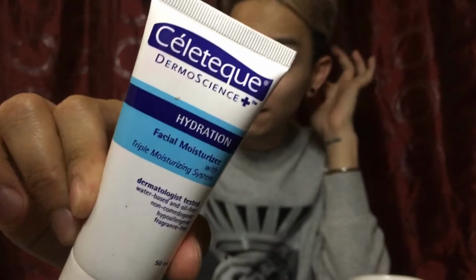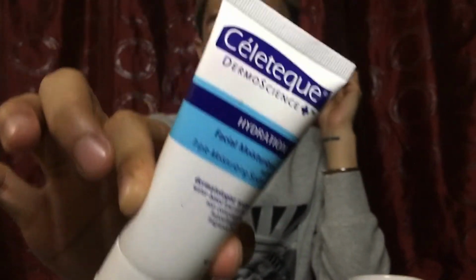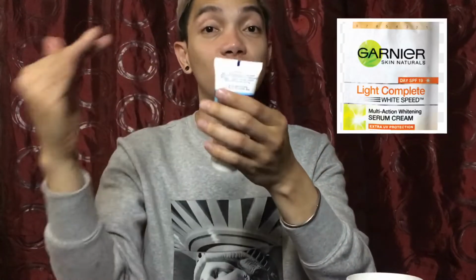Okay? And then the other alternative that I use for my moisturizer is another product from Celeteque. This one is my favorite. Before, I used this in the morning, but I was able to find a different product that I apply to my face, and that is the Garnier. I liked it more because it comes with an SPF, since I use it in the morning.